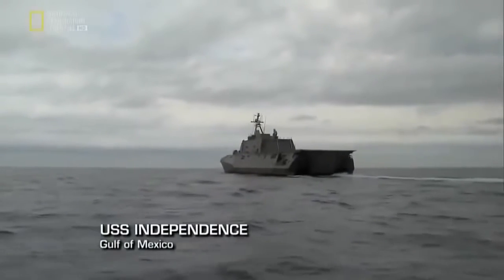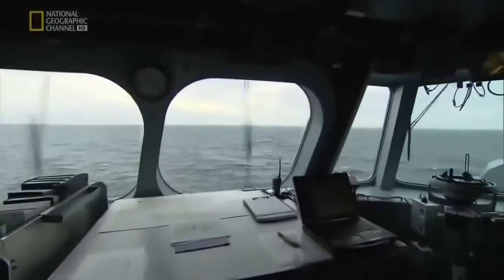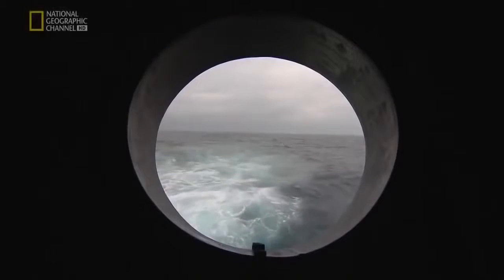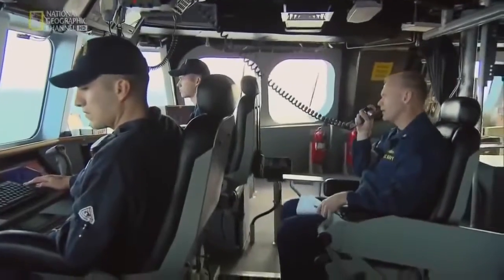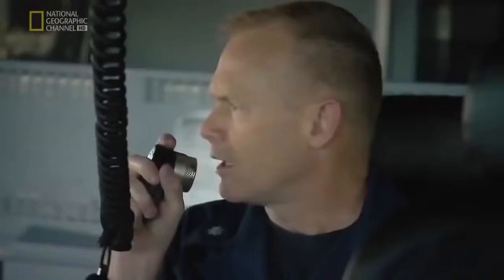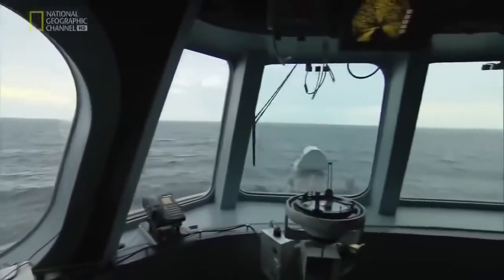USS Independence has arrived at a simulated minefield to begin the high-tech hunt for mines. How long has it been raining? I'm getting a little bit of mist, really no rain. Okay. But morning brings a setback. Good morning, Independence. This is the captain. The schedule has changed significantly. We're experiencing close to 30 knots of true wind. We have predictions of gusts up to 50 knots. There's a small craft advisory, which means we can't proceed.